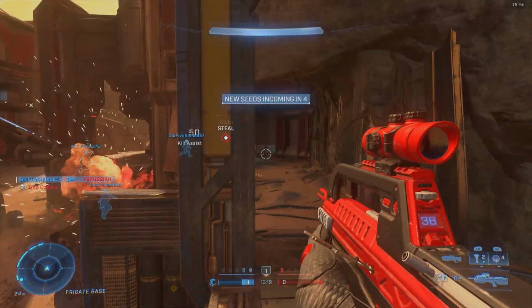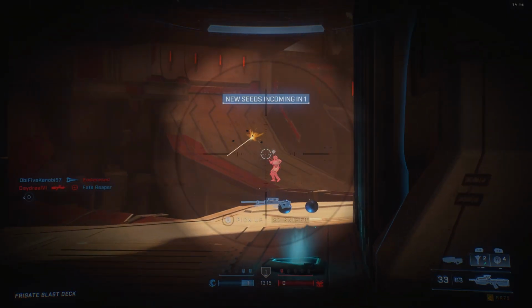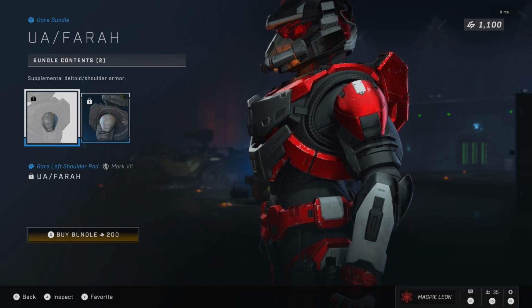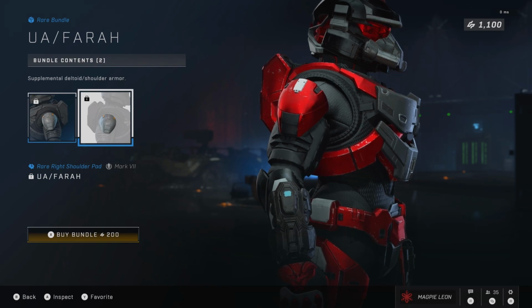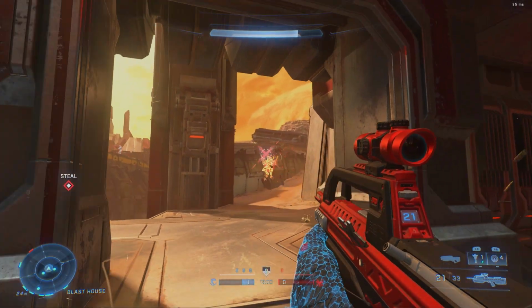And honestly, if you're after growing your vehicle library, maybe you just have some credits lying around, then I'd recommend picking this one up. Next up, we have the UA Forest shoulder pads, and these cost 200 credits, and I mean, I don't think they're the best. These aren't shoulder pads I'd use, but for only 200 credits for some shoulder pads, again, a pretty solid deal. You're getting some unique armor here that most players probably won't get, so I think this is a solid bundle.